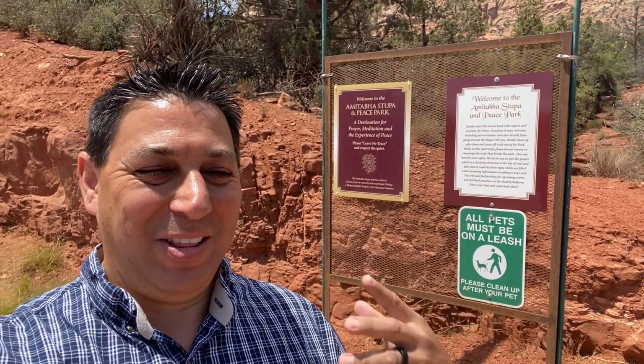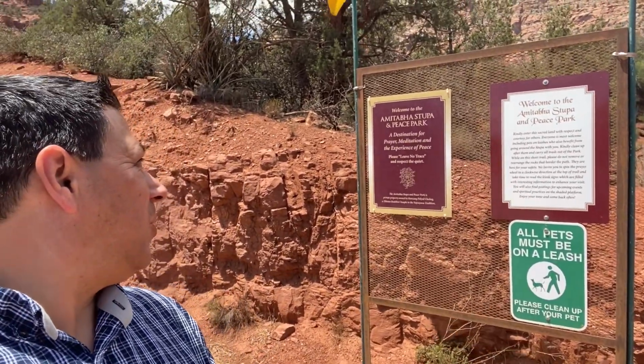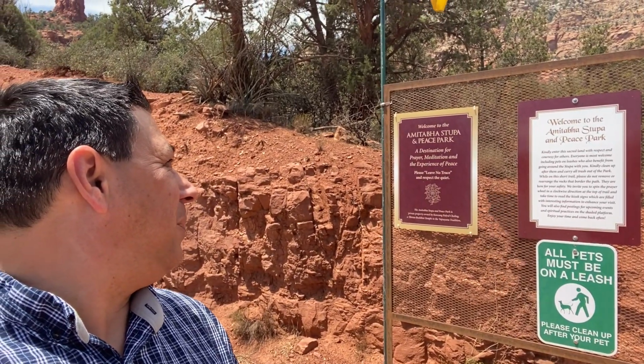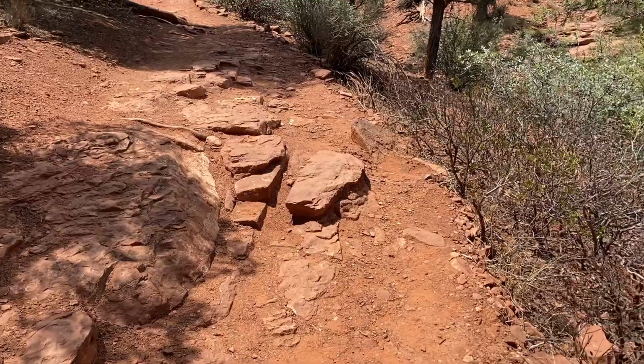Here's the next thing on our journey. This is actually the thing my daughter's most excited about. I can't even say this. I don't know how to say Stupa and Peace Park. Anyways, this is actually in Sedona, Arizona, and so we're here, and once again, let's take a look at it.